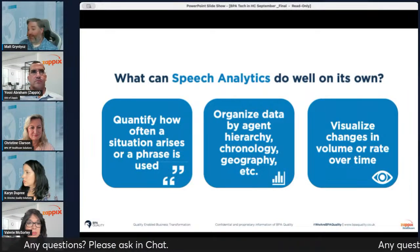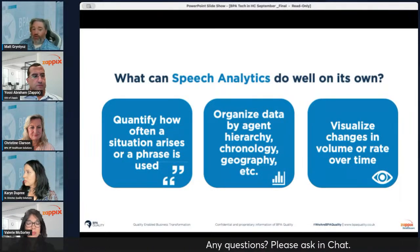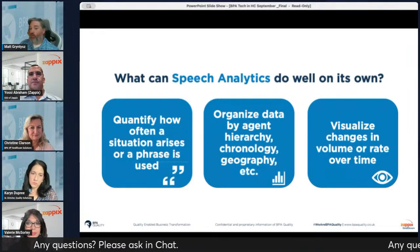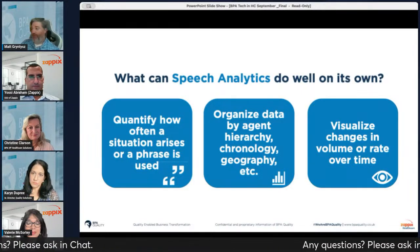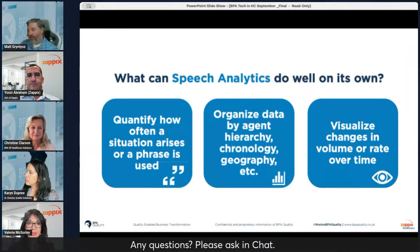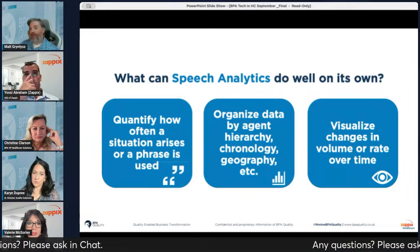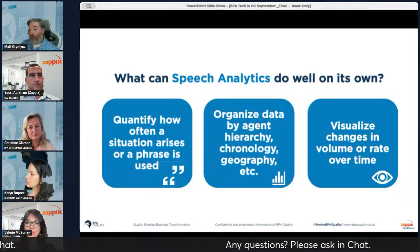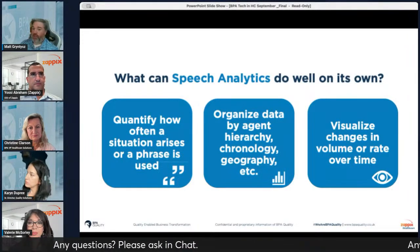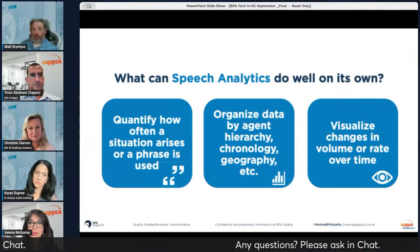Speech is good at organizing the data. So if it's an input, then it can also be an output. Anything hierarchical, geographical, chronological, anything that we're including in metadata can be used to help understand or organize the data that we're collecting through speech. And finally, we can visualize those changes over time. So how are these volumes or rates of things changing as we collect more data, as calls are handled and manually or automatically processed through speech analytics? They're added to these buckets, and we can see the shape of those graphs changing over time and where we may need to apply some additional input.